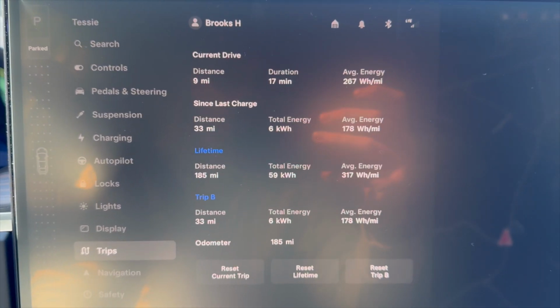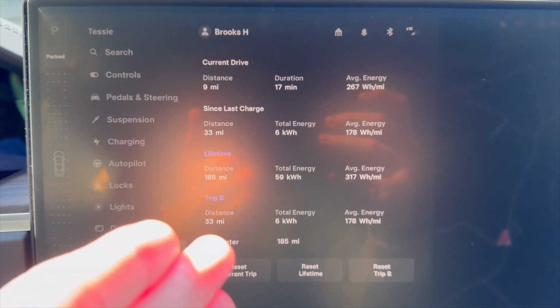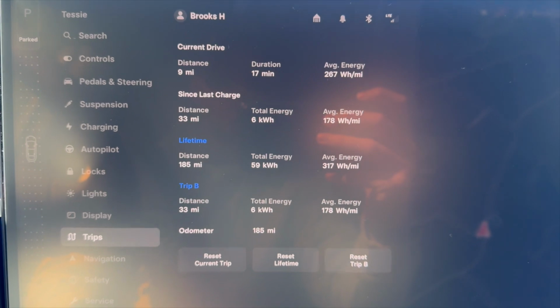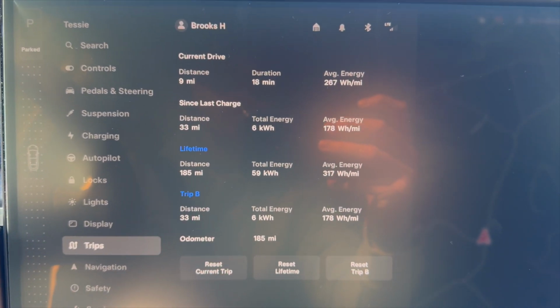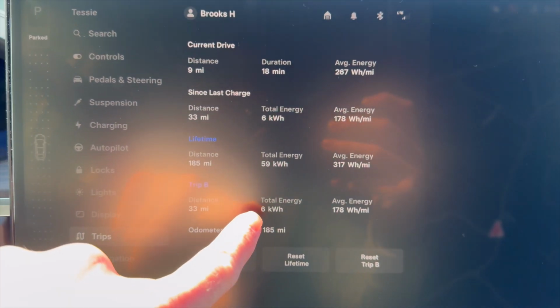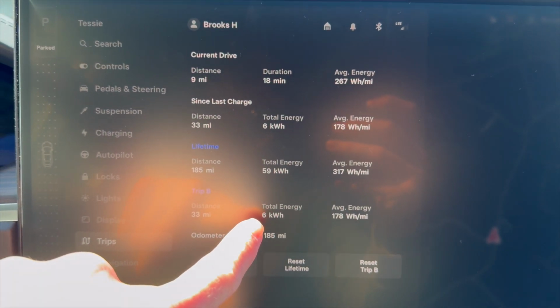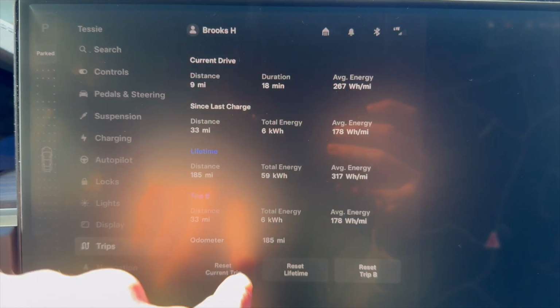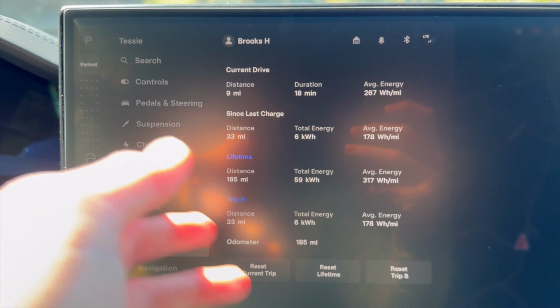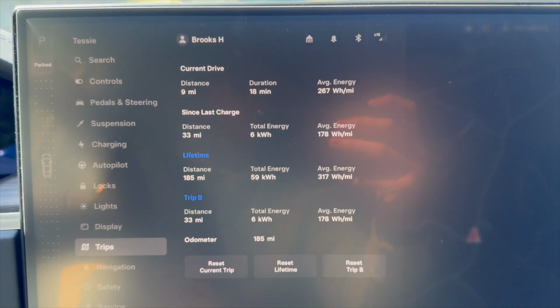All right, so I made it to the destination, and I figured I'd show you guys this again for any analytical people who want to see it. We were at 44 kilowatts when we got done charging. I reset it, I shouldn't have, that's on me. Used 6 to get here, about 55 minutes, 35 miles give or take. 178 watt-hours per mile, 33 miles. There you go, just for anyone that wanted to see that.